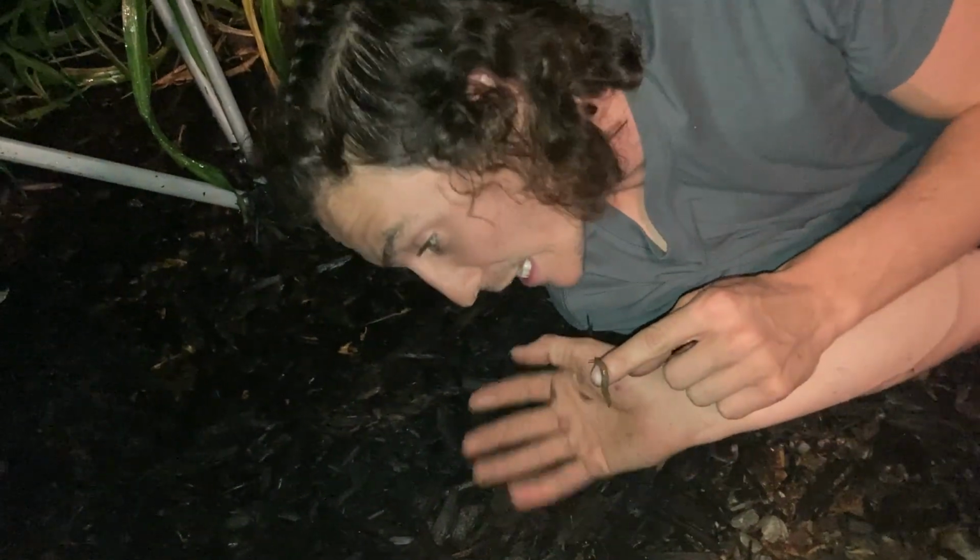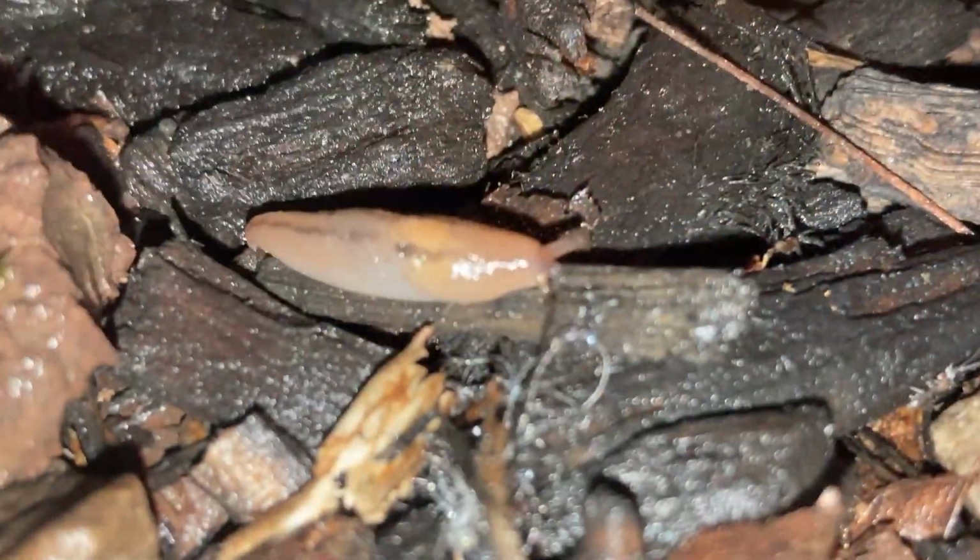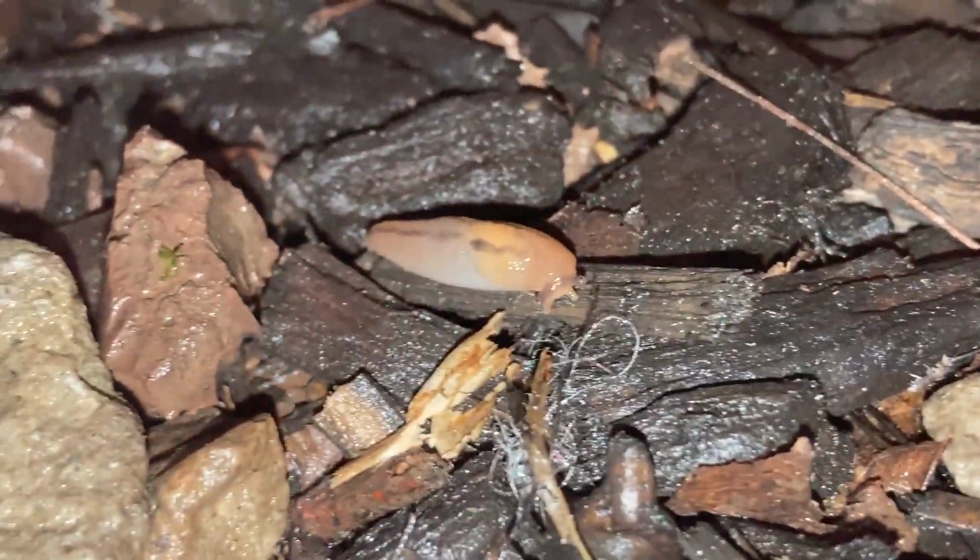And right now it's raining and we're playing in mulch because we found a bunch of these little slugs. So we're gonna do what we do and play in the mulch some more and learn about all these slugs.